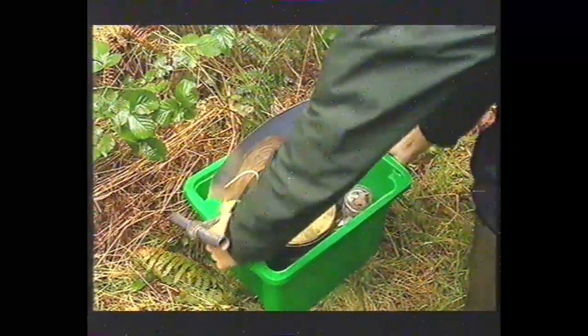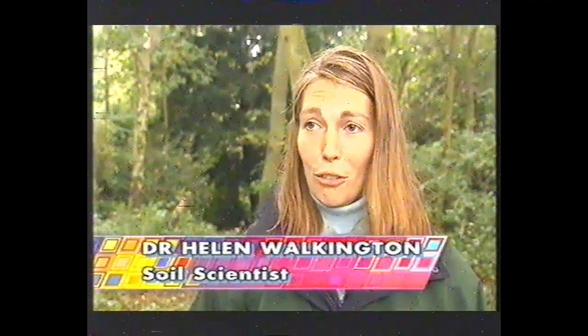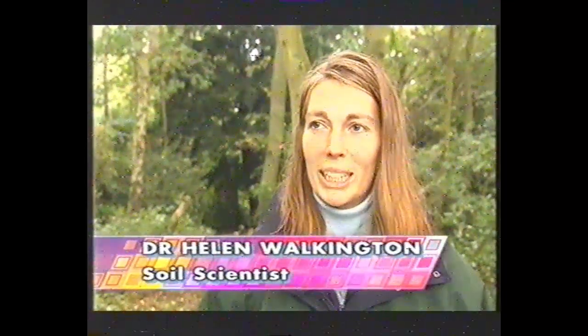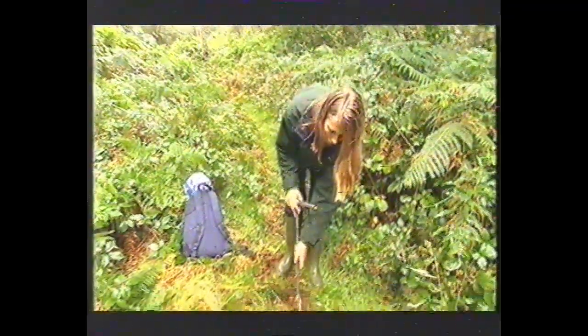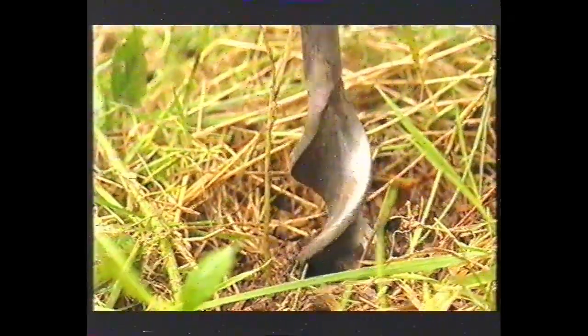Hello, Helen. Can you tell me how soil is made? Yes, soil is a mixture of broken down rocks and decayed leaf litter, all mixed together by worms and bugs over thousands of years. Let's see what kind of soil we have here. Whatever's that, Helen? This is a soil auger. It's for going down into the soil and bringing up a soil sample.